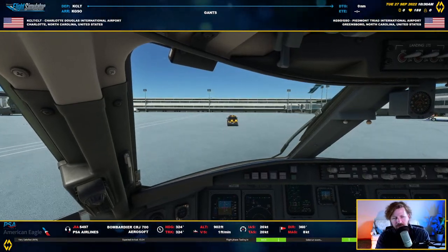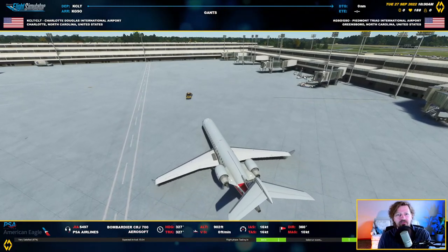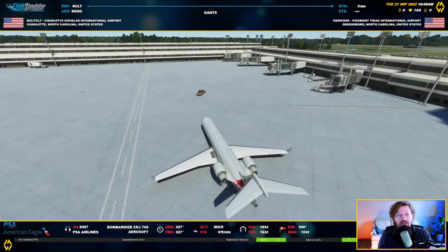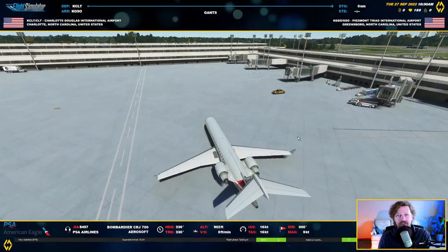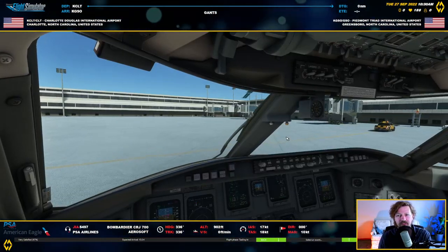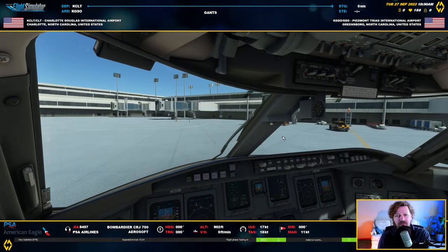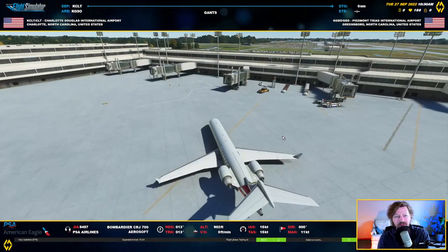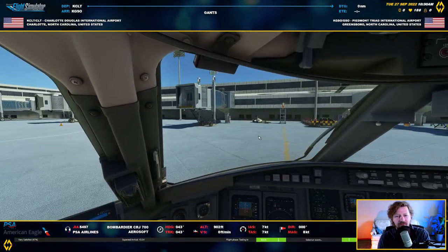Where's our gate? Oh, right here. I see all the stuff. I like they got the little ladder there for the marshaller. You can see them. I haven't seen that before, but that's pretty cool. That actually makes it a lot easier to see them. Even though we don't really need the ladder because we're such a small plane, that's more for a bigger plane that it'd be useful for.